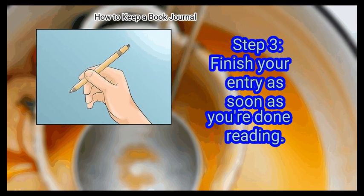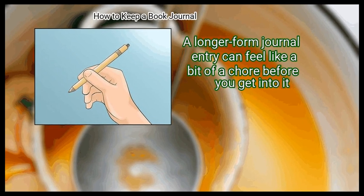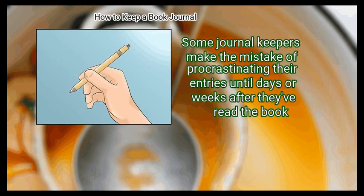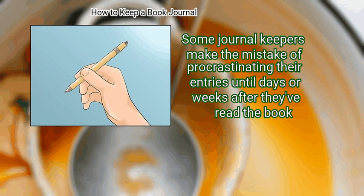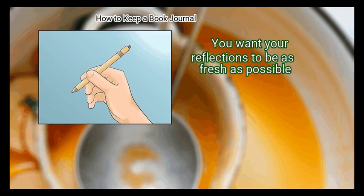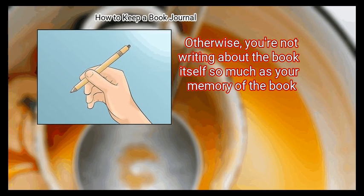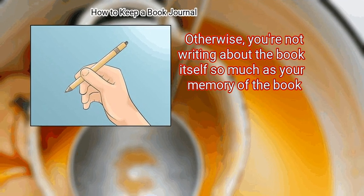Step 3. Finish your entry as soon as you're done reading. A longer form journal entry can feel like a bit of a chore before you get into it. Some journal keepers make the mistake of procrastinating their entries until days or weeks after they've read the book. This defeats the purpose of keeping a book journal. You want your reflections to be as fresh as possible. Otherwise, you're not writing about the book itself so much as your memory of the book.